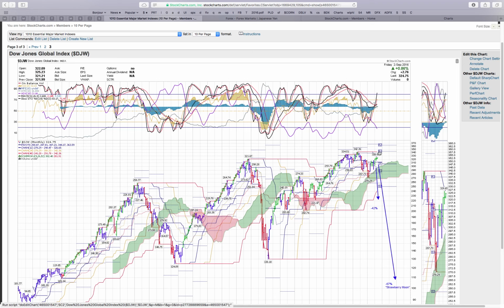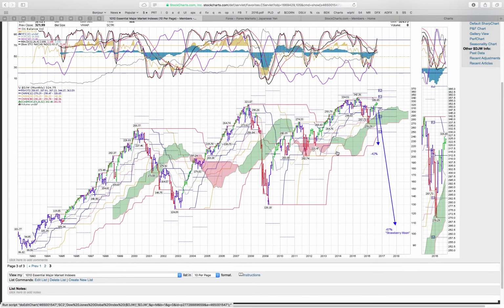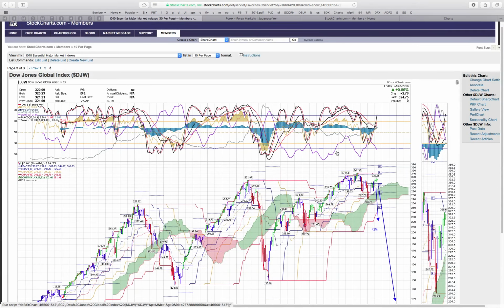I'm a little cautious. I'd rather short debt and play currencies that way than equities. Equities, we've had a pretty good run. For me, from 683 up, I'm not hanging around for this one. So I think that's that for that, and there you have it.